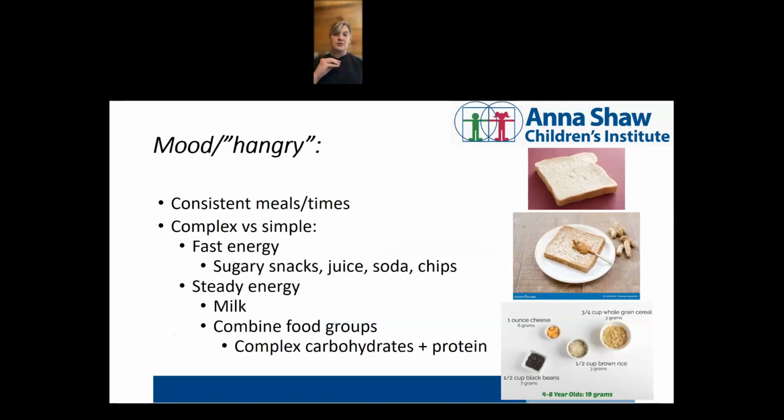I've added fiber, which is going to slow down the digestion, but also I might add a Greek yogurt in between the layers of the pancake, and then I might put some fruit on there and then put my syrup. And so I've taken a meal that is enjoyable, but I've just added a few things that might tweak it enough that it's going to help my body slow down the process and soak it in a little bit slower, longer, and it's going to help my mood and my energy level stay a little bit more steady. So those are things that can help.